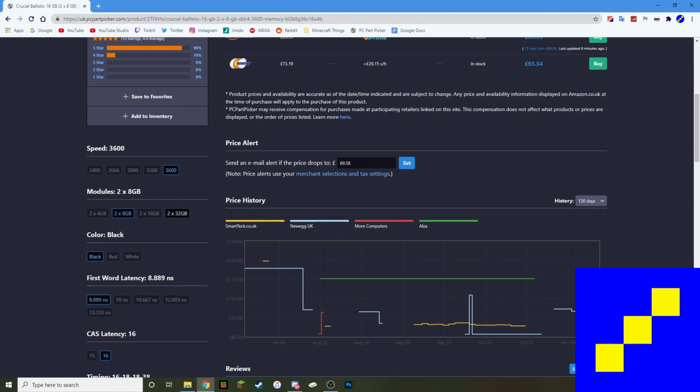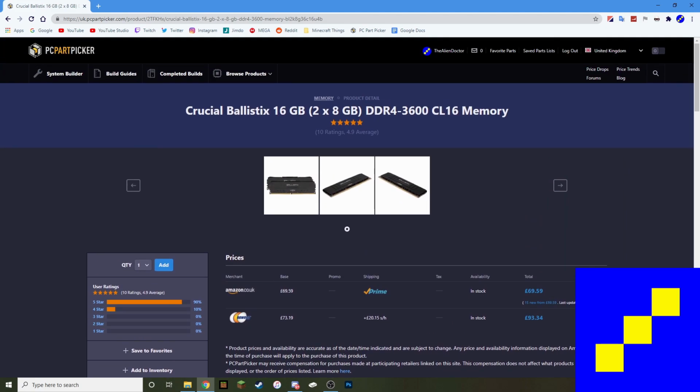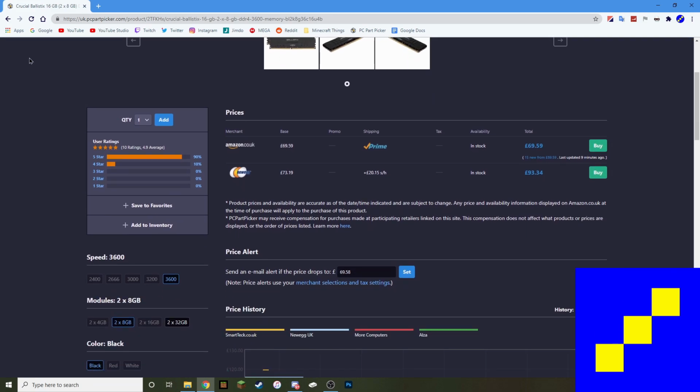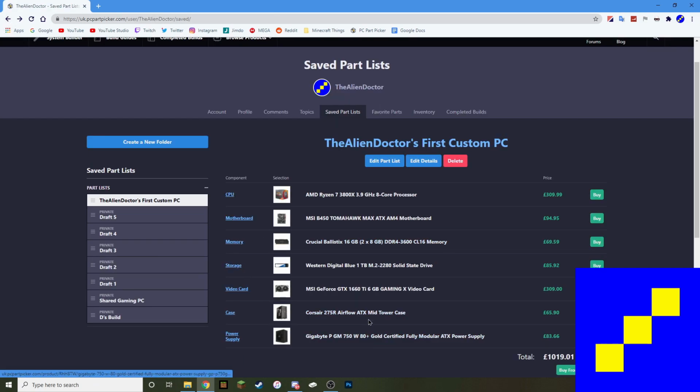There's no real particular reason why I chose this other than the fact that it is 3600 speed, because I wanted fairly fast RAM, and also it's 16 gigabytes, and it's the cheapest one that I could find. Also, there was another reason, or was that for something else now? I can't remember. Oh, no, never mind. I'm getting mixed up with the power supply. But anyway, on to the next thing.